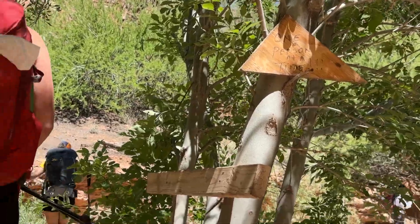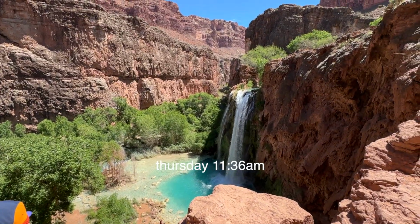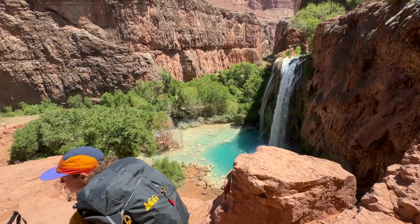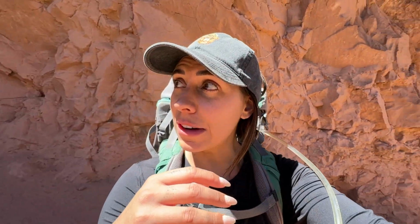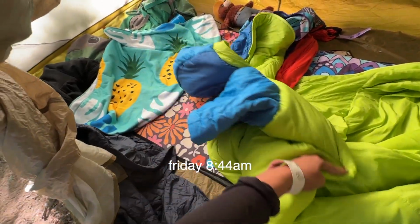One person at a time. All right, my turn. There it is. There she is. But guess what? We're not done yet. Now we need to go find an actual camping spot. And luckily we left really early, so hopefully it's not too busy. Everybody gave me their towels because they felt bad that I didn't have a sleeping pad.